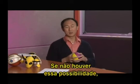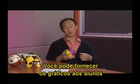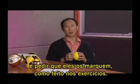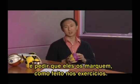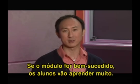And if that's not available, of course, I provided the graphs in a PDF format on the website, so you can also provide the students with these graphs and have the students mark them up on their own as they do these exercises. If we're successful with this module, the students will have learned a few important skills.